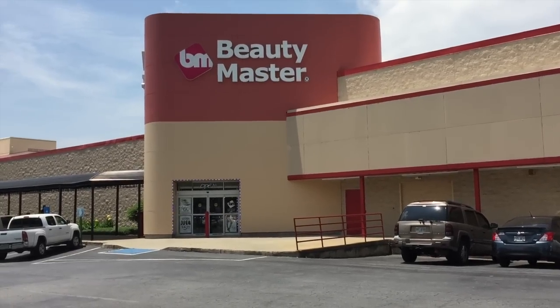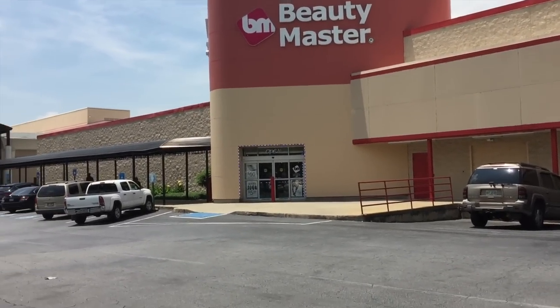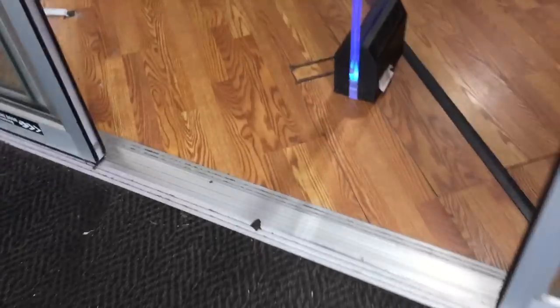So this is a beauty supply store that I'm going to at Greenbrier Mall. It looks pretty big. Hello.